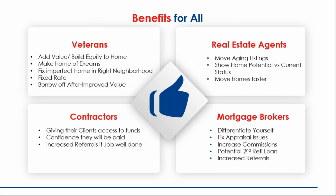Increased commissions, okay, we're adding a little bit of money to the loan amount, so in turn your commission should be increased. And you do have the potential for a second refinance loan 6 months down the road. After 6 months of payments, you might be able to, if the rates are in line, do a VA IRRRL and refinance that borrower out of their VA Reno rate. And again, if you do a great job, all the veterans will tell their friends, and next thing you know, you'll be the VA Reno specialist in your area, which we all want.